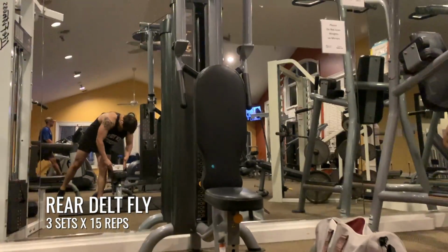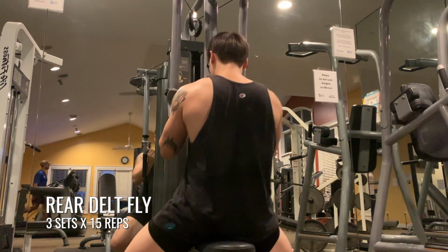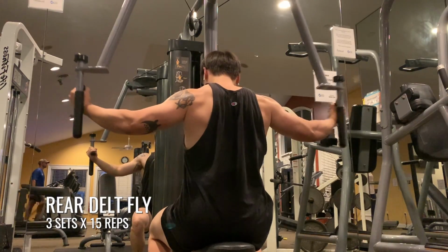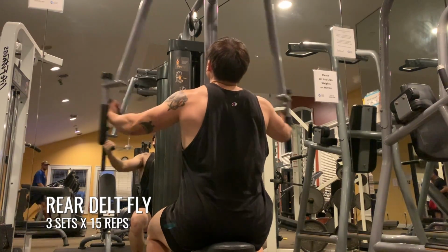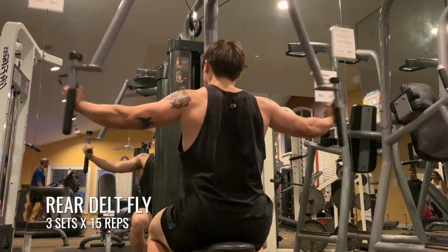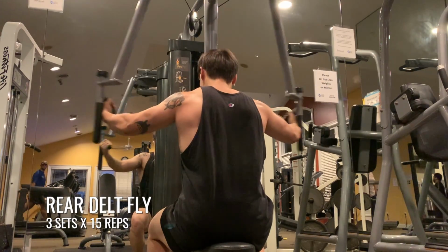And lastly, to finish out the workout, I wanted to do some rear delts, and with this I'm grabbing slightly supinated, not fully supinated, and this kind of simulates a W raise. I don't know if you guys know what a W raise is, but in any case, it does simulate sort of a W raise, and I find that I had the best mind-muscle connection and the best contractions for the rear delt fly in this position, so give it a try.